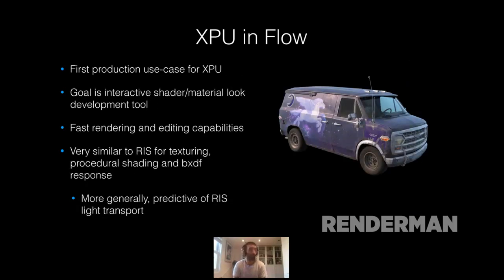So that's why it's good for Flow. Why is it good for XPU? First production use case, as I said, really exciting. The Flow team will feed back and help us develop or focus the efforts on where it's really important in XPU in terms of delivering frames for production. The focus is going to be on really quick, slick material and shader edits. So you can imagine sliders and shader parameter changes, and seeing the result of those in an interactive viewport.